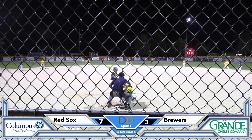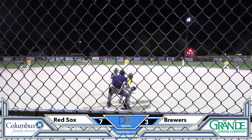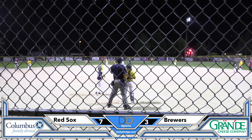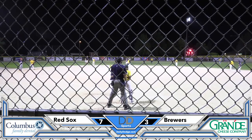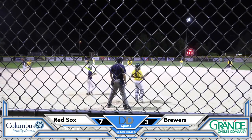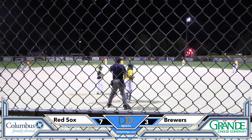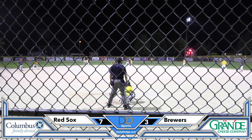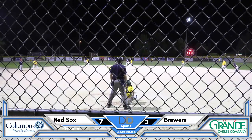One and one pitch. Here it comes. It's a little too low. It's going to be a ball, 2-1. So bases are loaded for Klodowski with one away. Ball's high, ball 3. Some fun baseball out here tonight. Appreciate the Little Leaguers having us out.